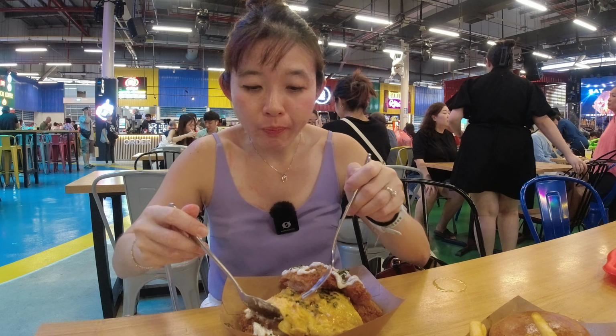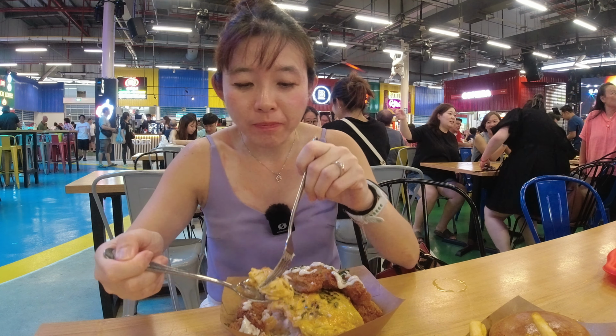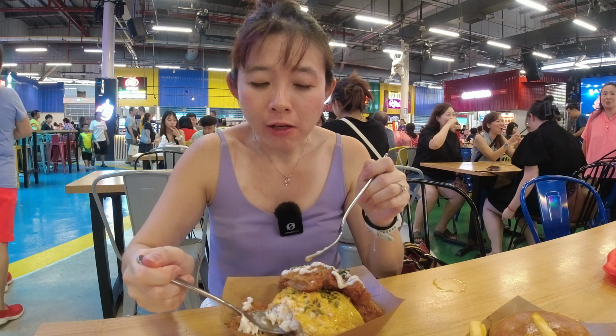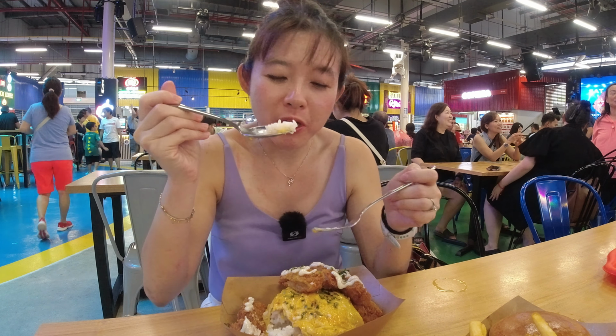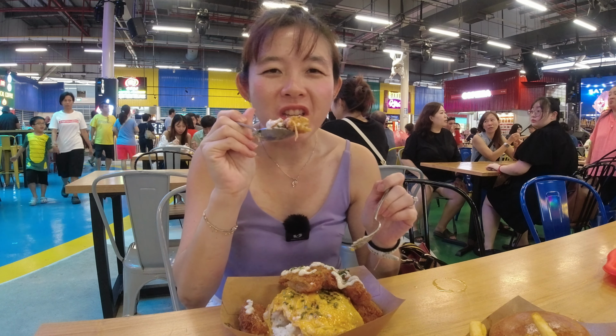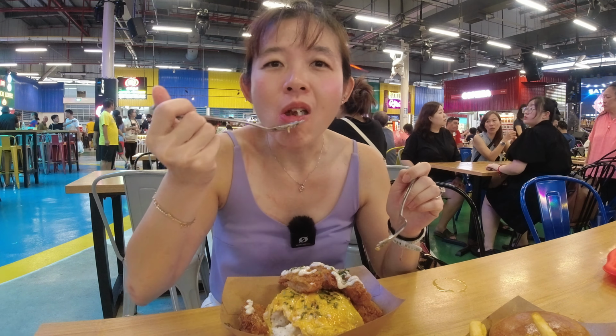Very tasty. The chicken tonkatsu is very crispy. So it goes very well with this, I mean the rice and egg. Still not so jelak. But the chicken tonkatsu I think is nice. The skin is very, very well fried. You can just feel the crunch.